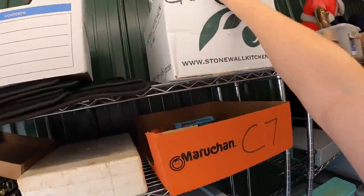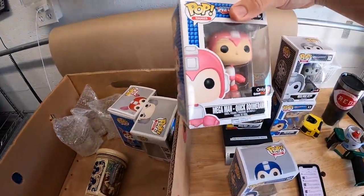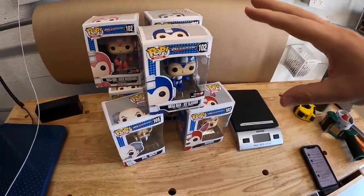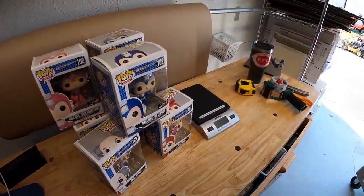All right, and we got at least one up here in C10, Mega Man Ice Slasher. And there's three in A8. There is Mega Man Quick Boomerang, Dr. Wily, and Rush. All seven of these sold for $41.93 plus shipping, so I will combine them all in the same box and refund the buyer the difference in the shipping cost.